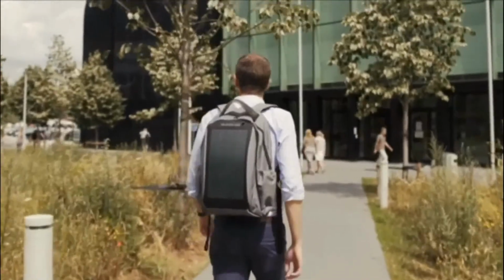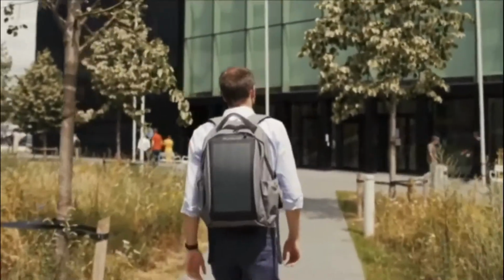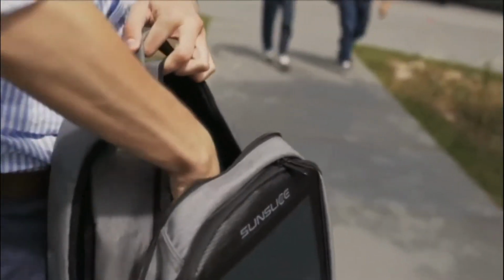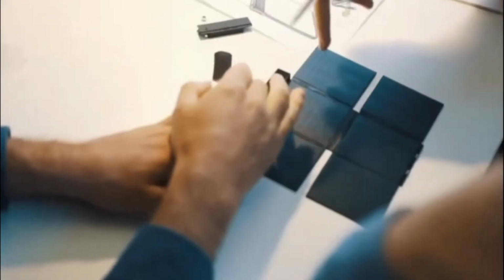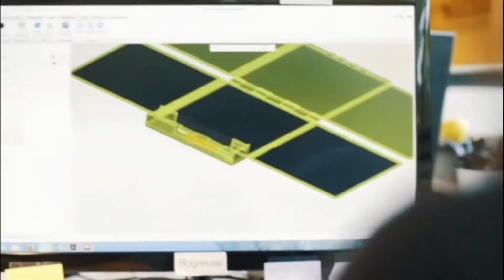We want to make SunSlice a leading brand for quality solar products. And that's why we're also proud to introduce the SunSlice Zenith, our solar backpack. You may remember us from our first Kickstarter campaign. It didn't succeed, but we didn't give up. Now we're back, stronger than ever, with a product we're really proud of. We started this project when we were just university students, and we've spent the last 3 years developing it to achieve what a lot of people think or thought was impossible.